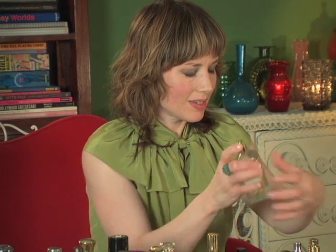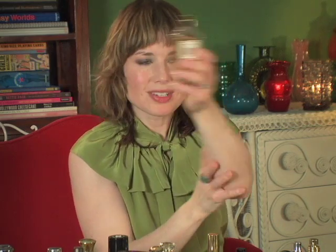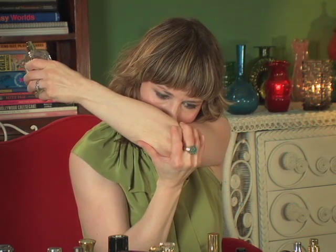It blends in with the skin. It's interesting, there's almost a kind of sour bite. It's sour, and then it melds with the skin.